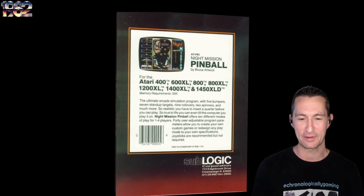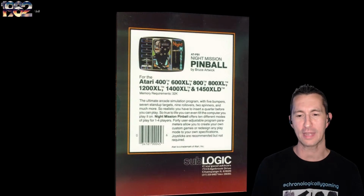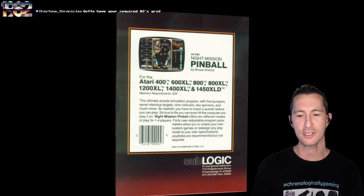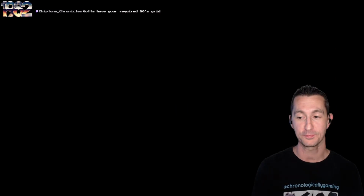See all the versions that are displayed here? We don't even know what those are. What's an XL? Here in 1982, all we have is the 400, 800, and maybe the 1200. Maybe. The Ultimate Arcade Simulation Program. 5 bumpers, 7 stand-up targets, 9 rollovers, 2 spinners, and much more. So, again, if you're a pinball fan, this is the game for you.